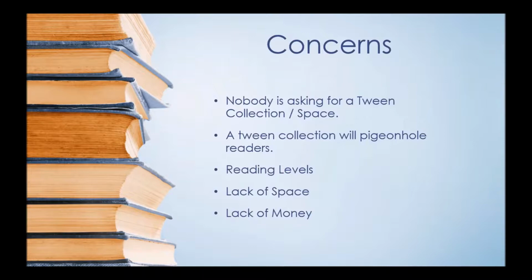Lack of space. This one is an interesting one because you're not really going to need any new space. You simply need to rearrange your space because you already have tween books in your collection. Some of them are in juvenile and some of them are in teen, and you just need to find them and put them in a new space. But you don't need to create new space, you just need to reimagine the space that you already have.